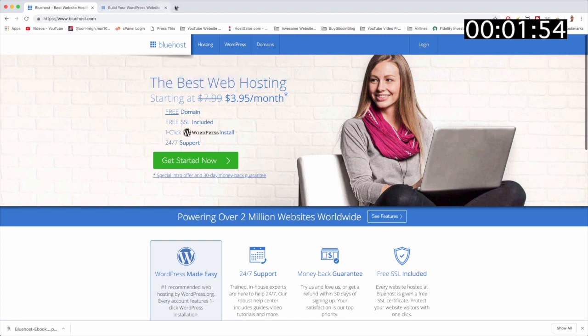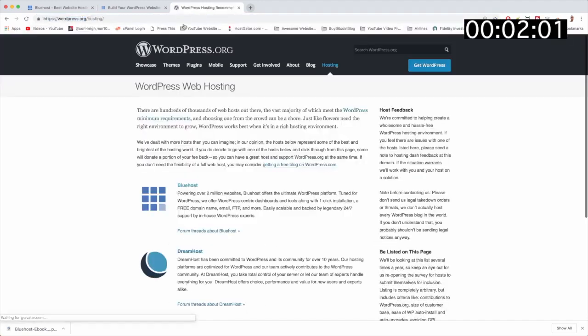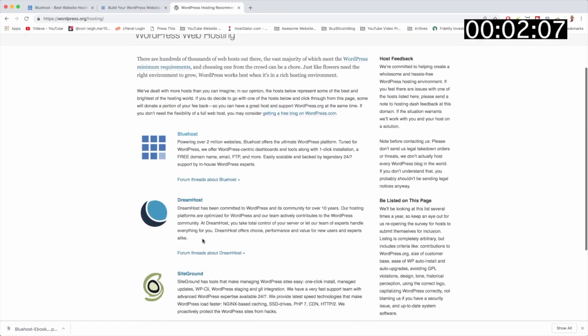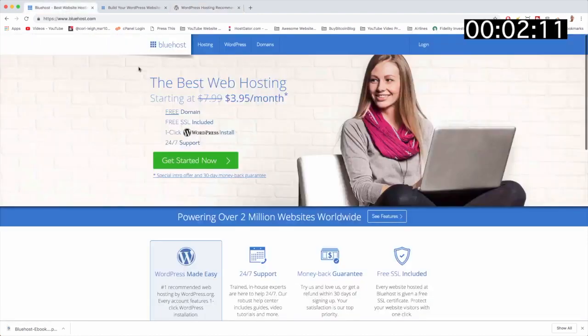Alright, so Bluehost is still the #1 host on the WordPress page last time I checked at wordpress.org/hosting. There they are, #1. Only 3 hosts made this list, so super coveted, honorable spot, and we're going to see if they are in fact the best web host and give them a good thorough examination. Alright, so to get started with the cheapest plan at Bluehost, just click Get Started Now.